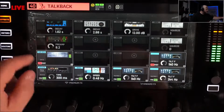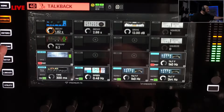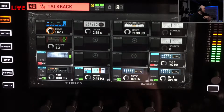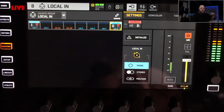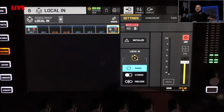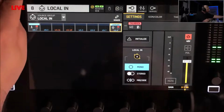Let's say my blue plate. I'm going to bring that up. I'm going to assign. Can I assign? No, I can't. Somebody pointed that out. You need to be able to assign stuff from the effect rack in the routing. That would be awesome. Please, Behringer, please do that. Sorry, guys.